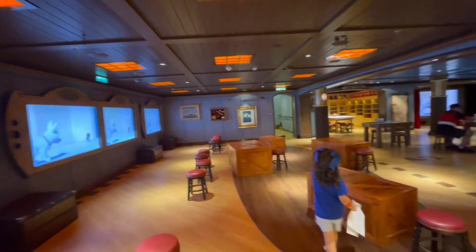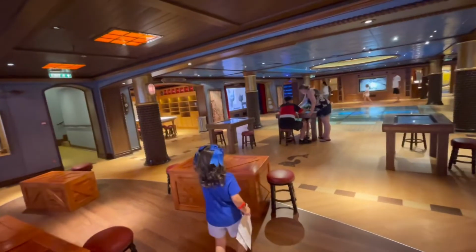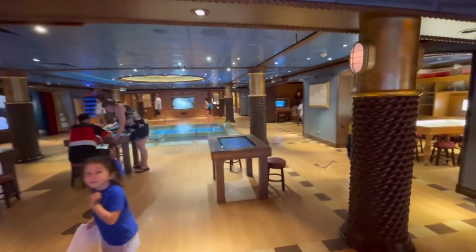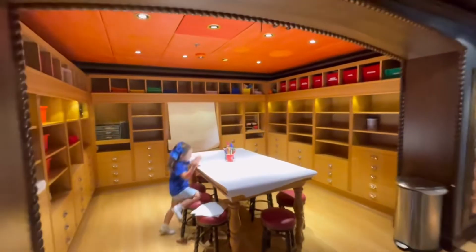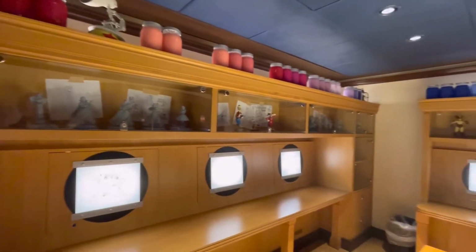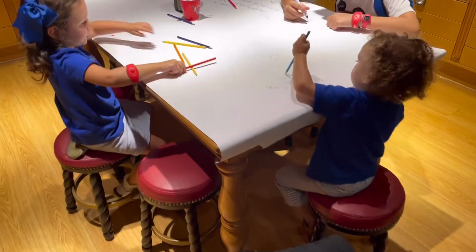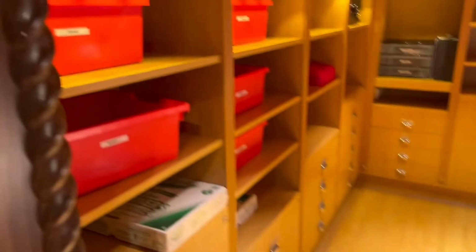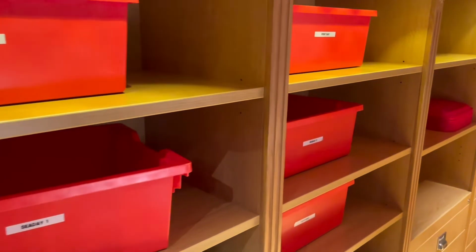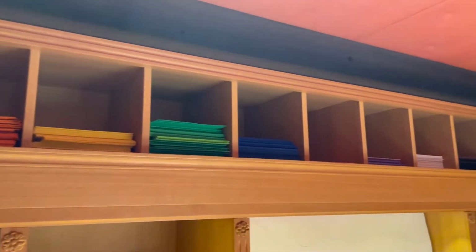It is unbelievable how much space DCL has dedicated to the kids programming. While Oceaneers Club has all of the Star Wars, Toy Story, and Tinkerbell themed areas, the Oceaneers Lab has its own story of seafaring adventures, and it has areas for young artists and creators of all kinds, with craft supplies available to let their creative juices flow. My kids are really into the craft studio, already drawing. Here they have crafts for all the different days of this trip, and all kinds of activities. And there's something about the color-coded rainbow construction paper that I find really satisfying.